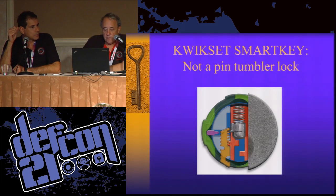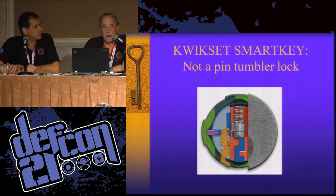Okay, so this is what the inside of a Smart Key looks like, and we'll blow this up in just a minute. But this is a sidebar-based lock, which means that it's a different locking mechanism that keeps the plug, where you stick the key, from turning.